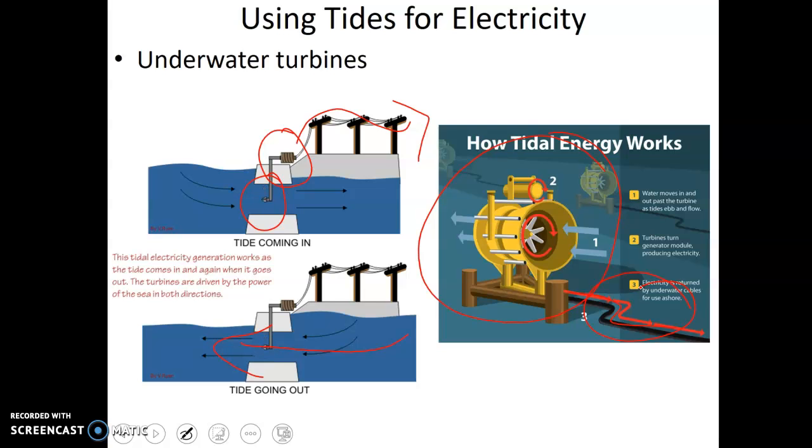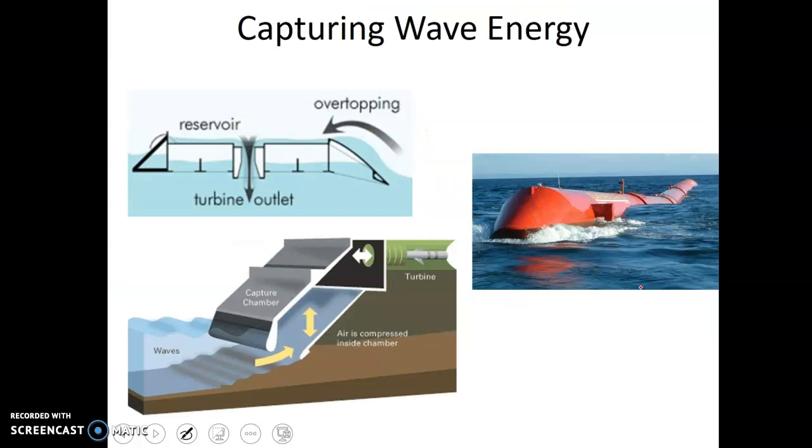You have some disturbance of fish species underwater, but data shows that they're not very destructive to the ecosystem, so that might be something that rises in the future. We also have the capturing of wave energy, so we can set this huge wave snake out in the water, and as it kind of undulates, the waves go over the top.